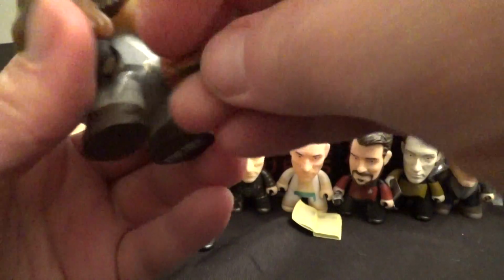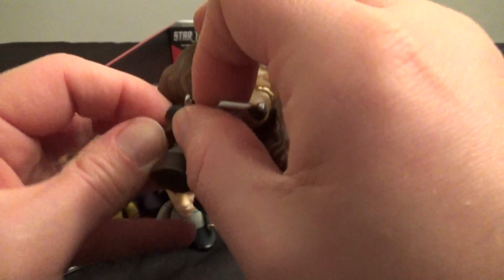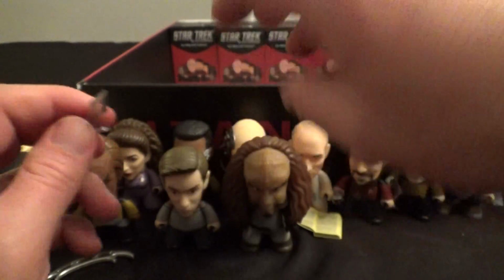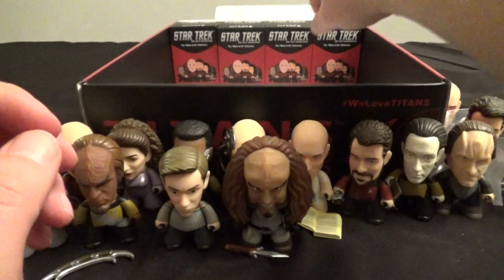So... oh, his arm doesn't really want to move. Okay, well, you get the idea. I can't get his knife in his hand. I'll have to mess with that later. Oh, nope, there we go. Nope, didn't get it. Oh, almost got it. Okay, giving up. Let's move on. Gowron, your knife will sit there for now.